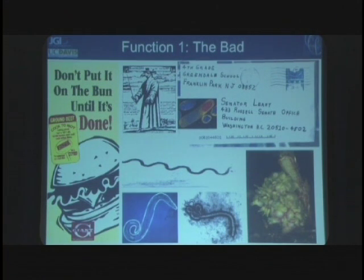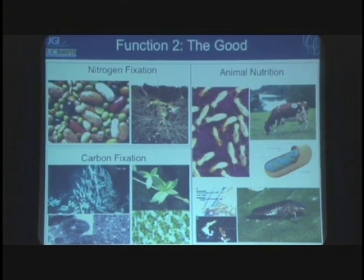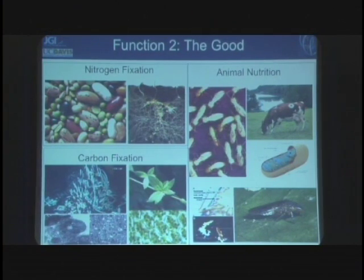But of course, microbes do lots of nasty things. They're responsible for disease in plants and animals, including people, and thus there's an enormous amount of research on the pathogenic microorganisms that are out there for good reason. They do all sorts of nasty things. Of course, many of us are also interested in what microbes can do to help other organisms. So in this slide, I have a few examples of systems where microbes are what are called mutualistic.